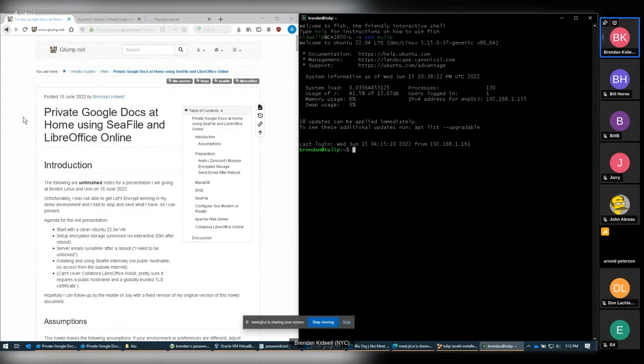And so I've got my own home file server right now. It's a Raspberry Pi 4 with 8 gigs of RAM, and I really love it. It's a nice machine. It only draws about 5 or 10 watts. And a while ago, I installed Google Docs. I mean, not Google Docs. Instead of Google Docs, I installed SeaFile and LibreOffice Online.